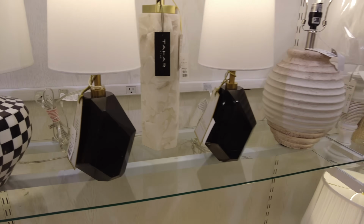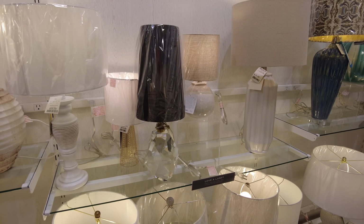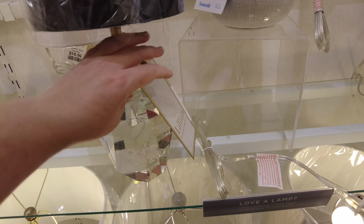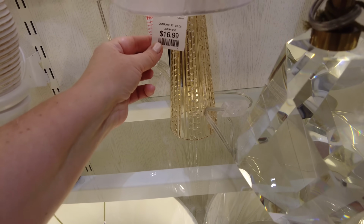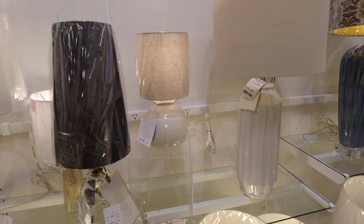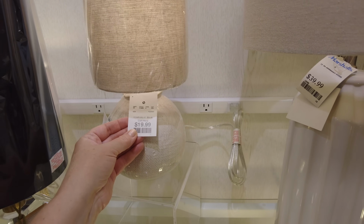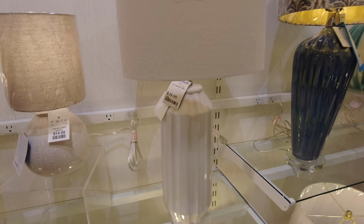These are $80. They've got kind of that tall, narrow lampshade, just like this one here with the crystal base with the black shade. That one is really cool. This one also, as I fumble with the price tag, that one is $80. This little one back here is new, that's $17. This is a cute little Thomasville, just a nice little beige. $20, nice kind of small compact lamp. Got $40, that one has a Marshall's tag on it.